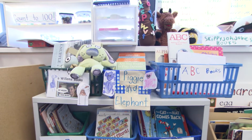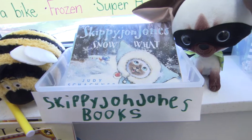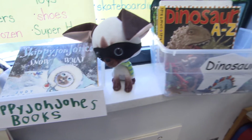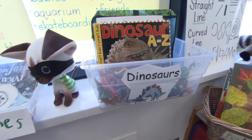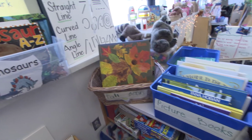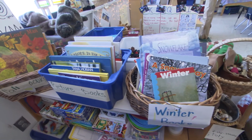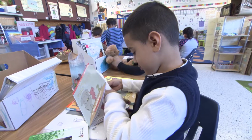So I'm not just putting all the labels on the baskets and the bins out, but having it be a conversation with the kids as the library evolves. What baskets would you like to have? What interests do you have this year? Some years we have kids that are way into dinosaurs, so we have to have a dinosaur basket. Other years, not so much. So it changes each year as it goes on.